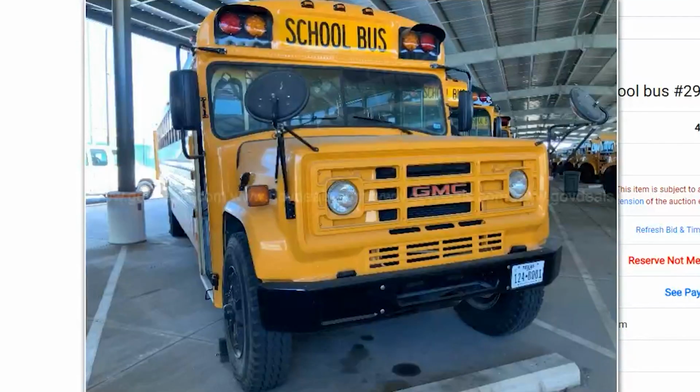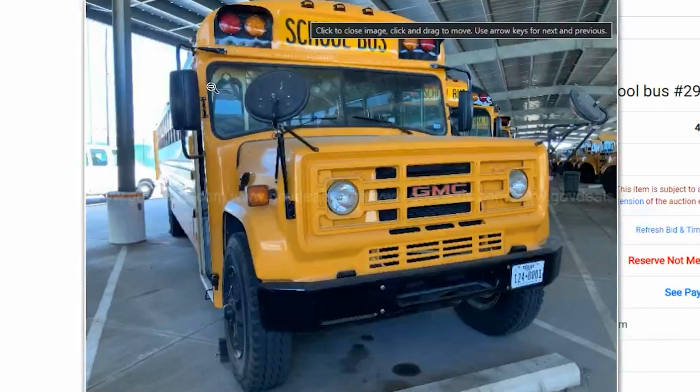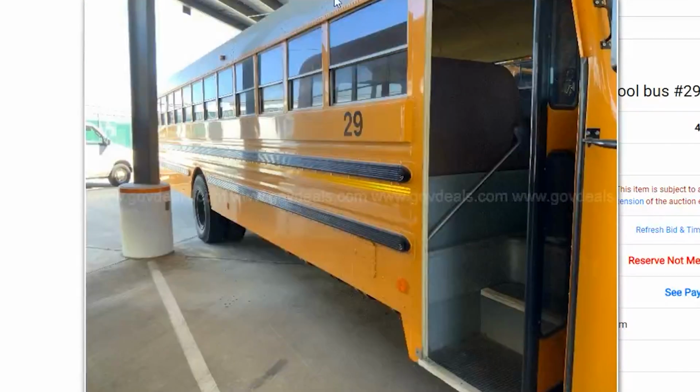So here's the first picture, and just take a look at this beautiful piece of machinery. Whoever did the refurbishment on this did a phenomenal job. As you can see, we have LED warning lights and LED clearance lights. We also have a jackknife door here, and it is a full-sized bus. Here's the side of the bus. It does appear to have a white roof, and again, just look at how well the refurbishment is on this. It looks a lot newer than 1987.